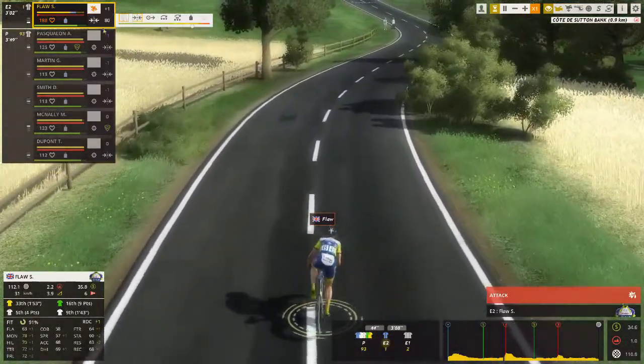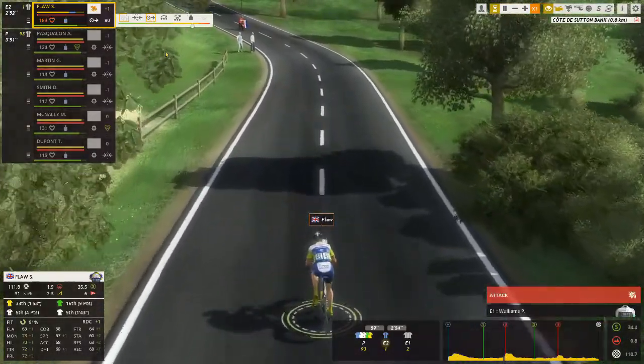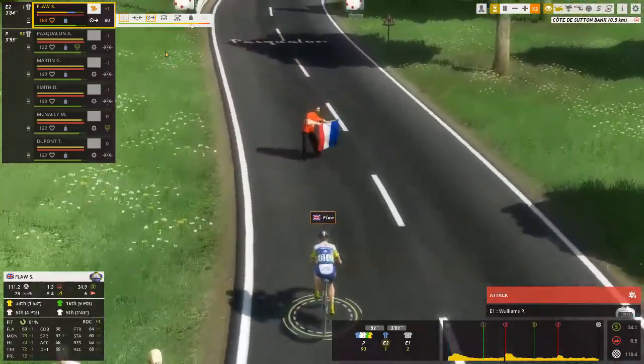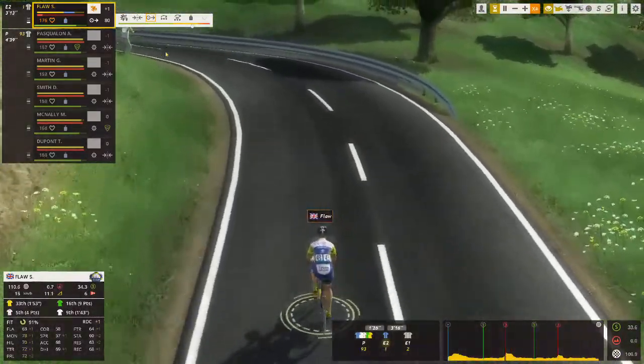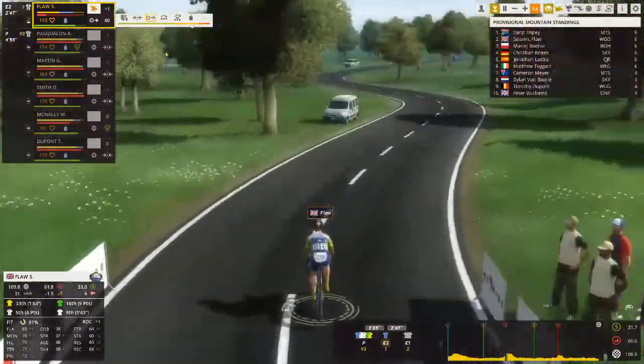so we're just going to go up this hill as hard as we can and see if we can bridge that gap. Otherwise it's going to be minimal points. So we've got Pete Williams and Christian Nees up the top of this hill, about 3 minutes in front of us. I don't think we're going to close all of that time, but we may well get close to them.